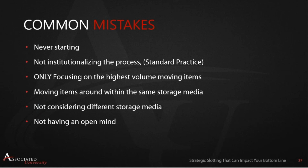Common mistakes. These include never starting. It's too big of an issue. We can't do it. It doesn't get off the ground. Or not institutionalizing the process or developing the standard practices to do so. Common mistake is to only focus on the highest volume moving items, ignoring the stuff that should be out there for disposition.